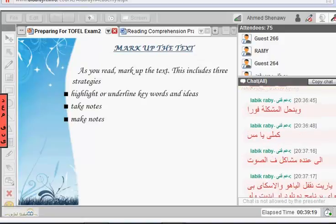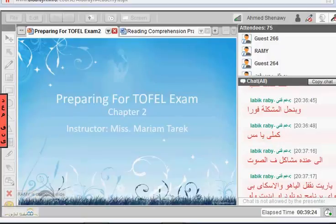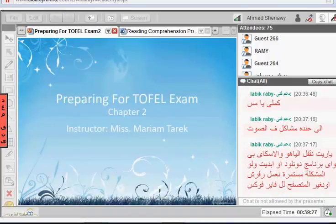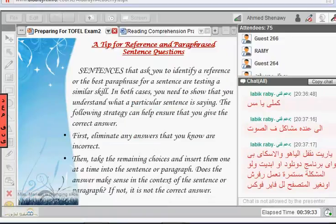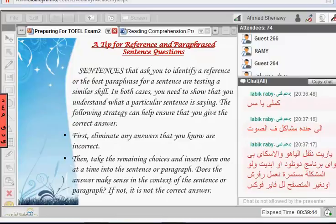Take notes and make notes. Tips for reference and paraphrased sentences: this is very important for these two kinds of question. These tips will help you to understand the paragraph or the comprehension in a better way. The sentences that ask you to identify a reference or the best paraphrase for a sentence are testing a similar skill.